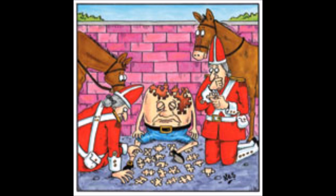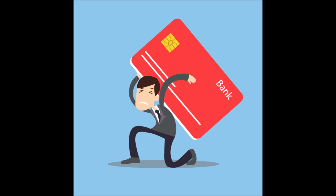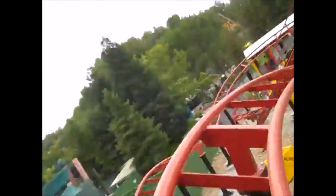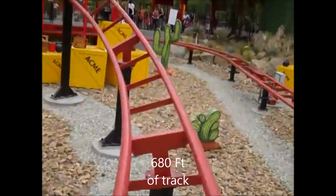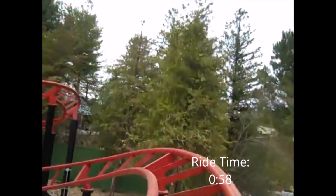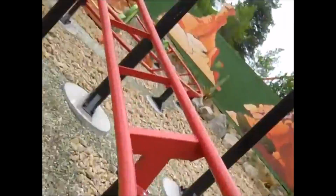After refurbishing it and putting it back into one piece, Magic Mountain struggled to reopen it as it was battling to stay alive from bankruptcy. But by May 2011, it finally opened. It's a very small ride at only 680 feet of track and 22 miles per hour. The ride won't even last a minute before it's over. Still, hopefully I can ride this ride again one day and in its new home.